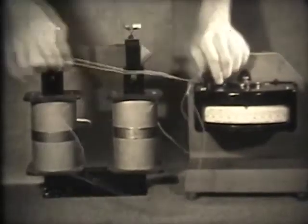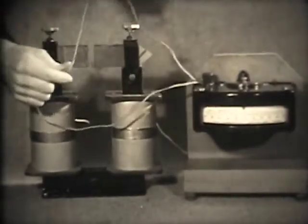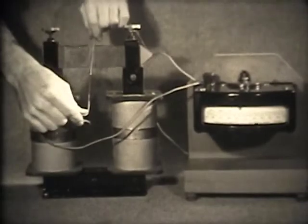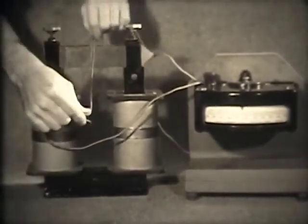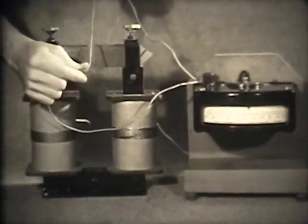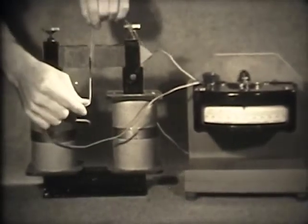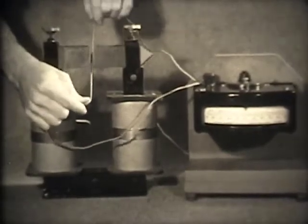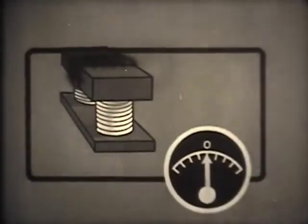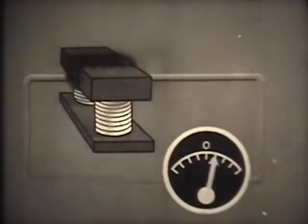Here you see the same effect, but this time we move the wire instead of the magnet. And to make the magnetic field stronger, we use electromagnets instead of simple bar magnets. Watch the galvanometer needle register the flow of current as we move the wire through the magnetic field. Here is a drawing which shows the same effect. The single wire moving through the magnetic field and the flow of current registering on the galvanometer.